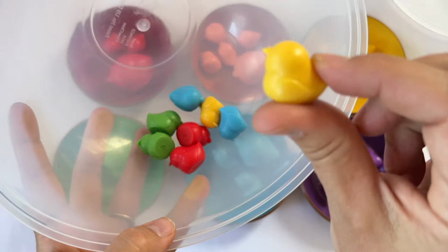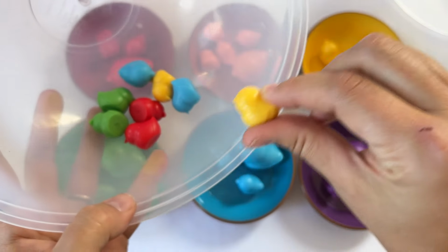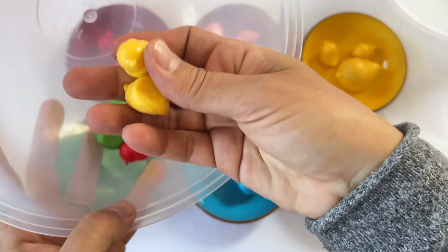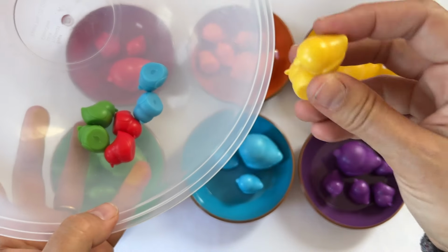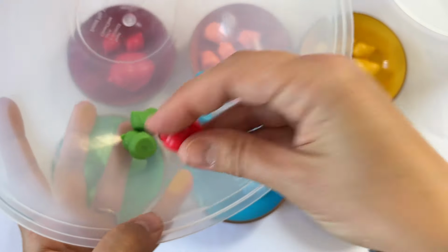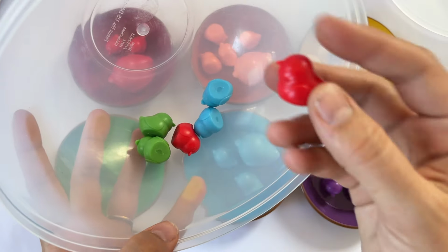This is a yellow bird. Where's the other yellow bird? There it is. Yay, now these yellow birds can fly home. Fly, fly home.